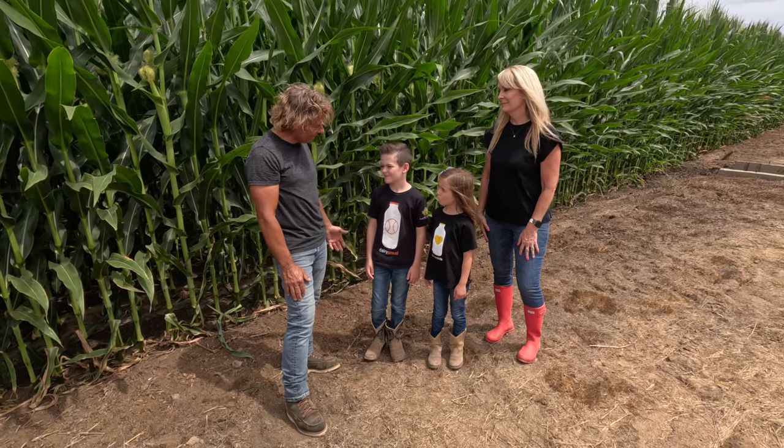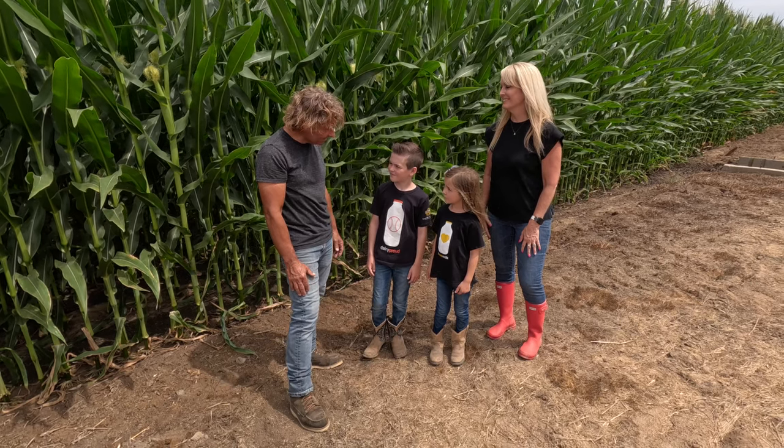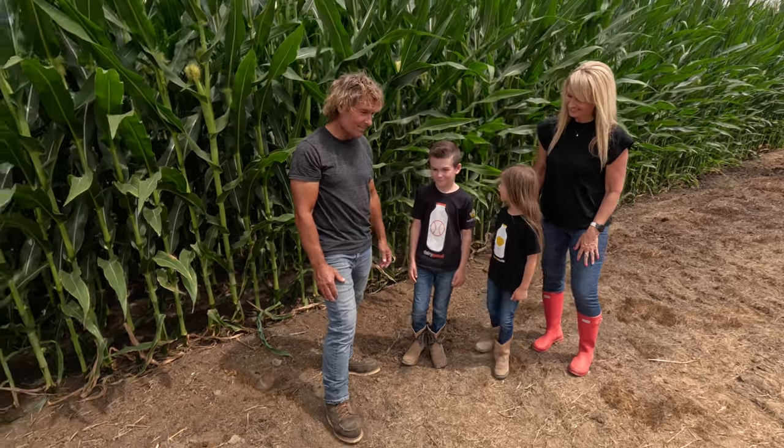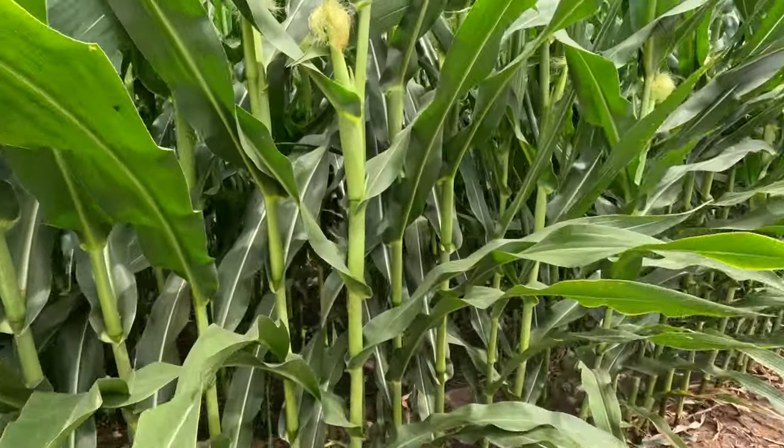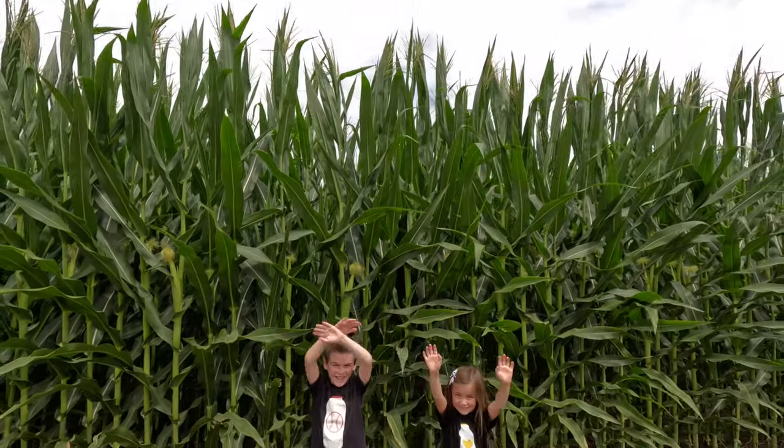We not only take care of the cows, we take care of the land and grow crops for the cows to eat. Take a look. Look how tall it is!